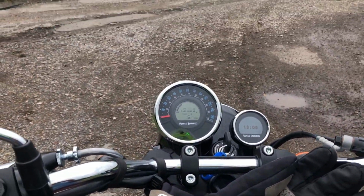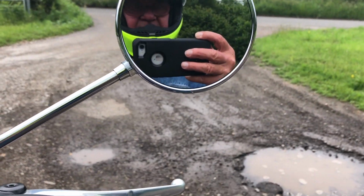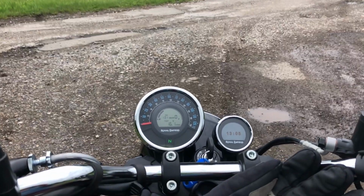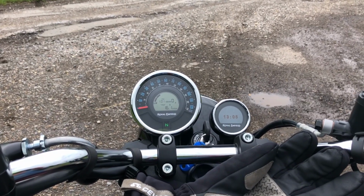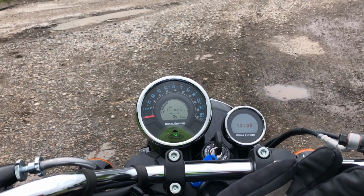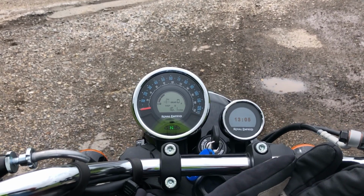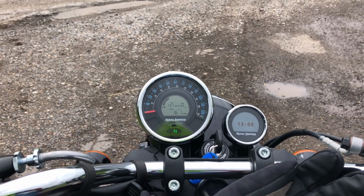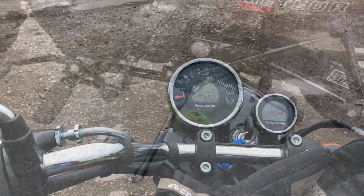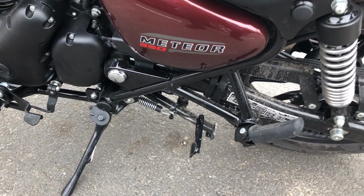The other thing to say about this bike is it's not actually a bike to be revved. It pulls well in the higher gears. Certainly pulls away. You're in 30 and 5th, which is the highest gear. It'll pull nicely from there without feeling strained at all. Let's see if I can show you in a minute. The bike has the benefit of a side stand as well as a center stand, which is always good.